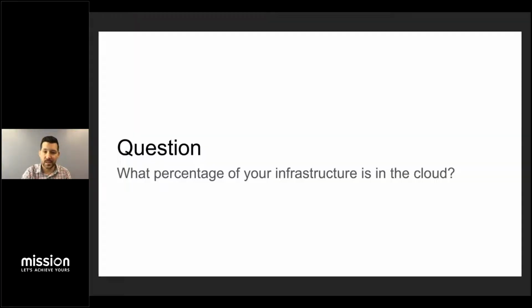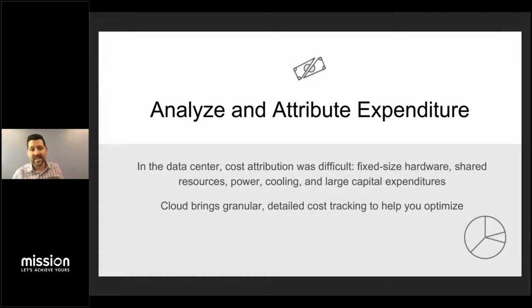Okay, let's go to the next design principle here, and that is to analyze and attribute expenditure. So if you are on-prem, and it sounds like many of you have a lot of your infrastructure still on-premise, data center tracking expenditure can be really, really hard. Applications are deployed to fixed size hardware, and you have to allocate costs for things like power, cooling, management of the servers, and you've got some significant capital expenditures on that hardware that you have to figure out how to divvy up and distribute over the useful lifetime of the hardware, right? How long is the useful lifetime of hardware?